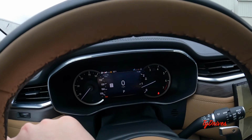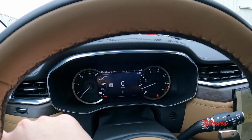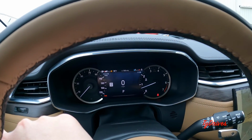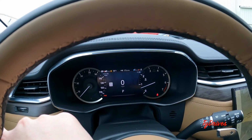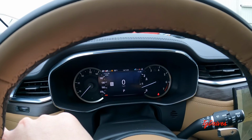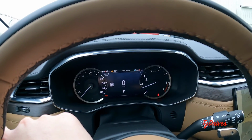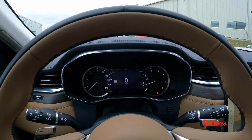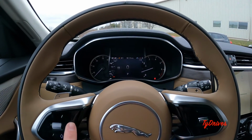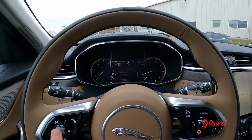If you press that, various trip settings mostly will pop up at the top of the dash. As you see, real-time miles per gallon, the date and time, things like that, distance still to empty for your fuel, and all of that good stuff. But let's take a look at how we can configure this main screen.